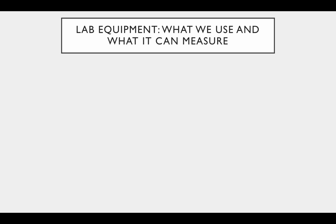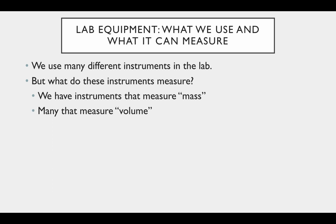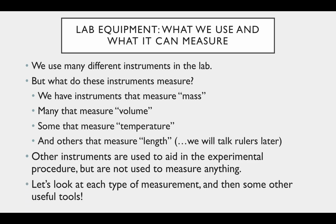So here's some lab equipment that we're going to be using. So first of all, we have lots of different types of instruments in the lab, and we want to talk about what these instruments measure. We have instruments that measure mass, many instruments that measure volume, some that measure temperature, and others that measure length. We won't be looking at any rulers today, but we will eventually. Other instruments are used in the lab to aid the experimental procedure, but are not necessarily measuring anything. So let's look at some of these tools.